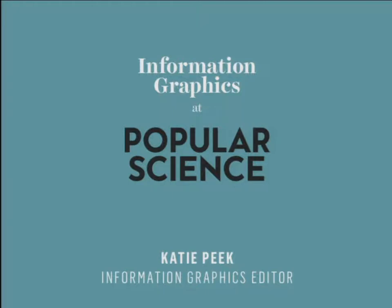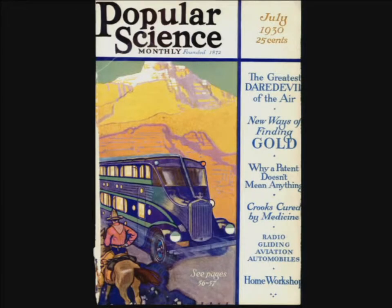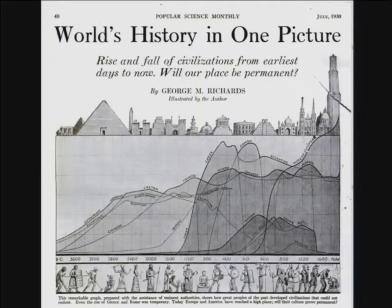Popular Science has been around since 1872. Our first issue looked a little something like that. Not a single infographic in sight. But this is an issue from 1930. By then we had color and pictures in the magazine. And here's a graphic that appeared in that issue.